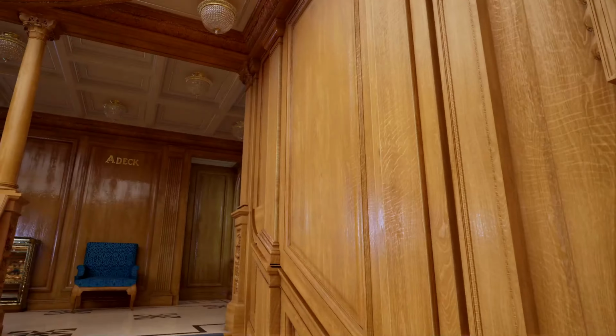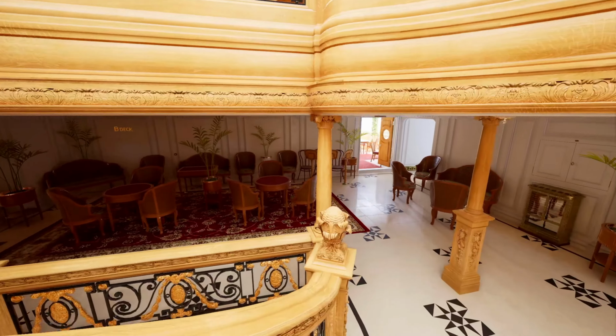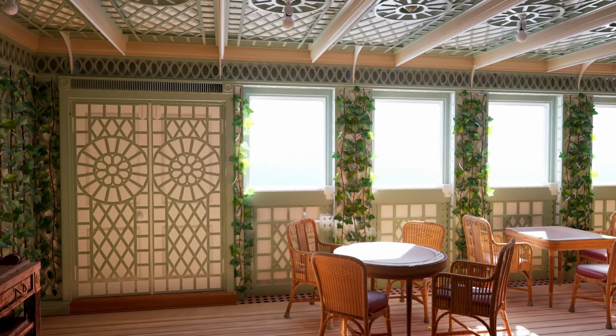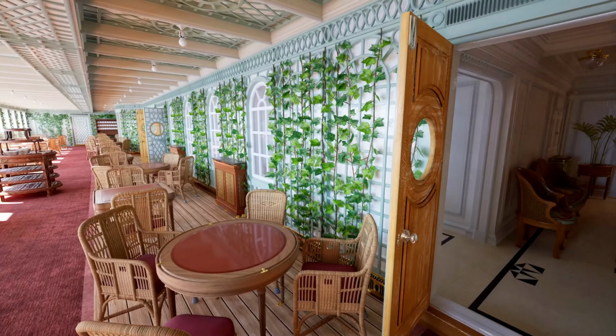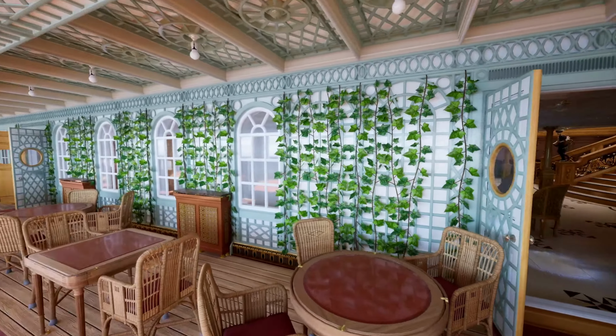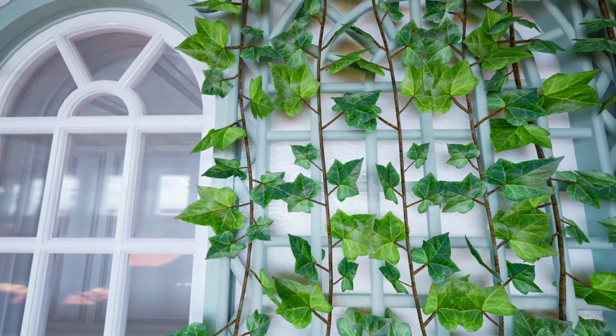Wait a minute. So is the game time the same as my real time? Because it's sort of evening in the game right now. But if I play this at nighttime, would it be nighttime? Wait. This is beautiful. Plants on the walls.